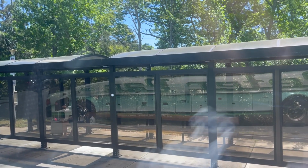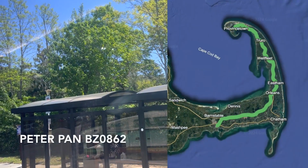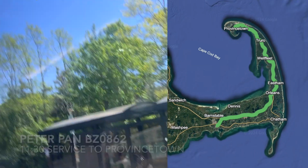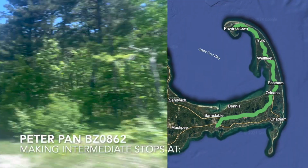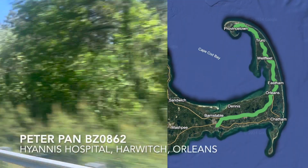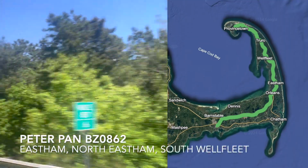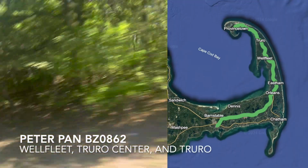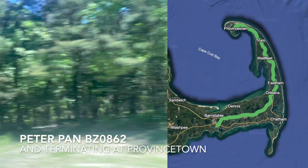But now let's talk about our bus for today. Today, we are traveling on Peter Pan bus schedule BZ0862, the 11:30 service from Hyannis to Provincetown, making intermediate stops at Hyannis Hospital, Harwich, Orleans, Eastham, North Eastham, South Wellfleet, Truro Center, and Truro, and finally terminating at Provincetown.